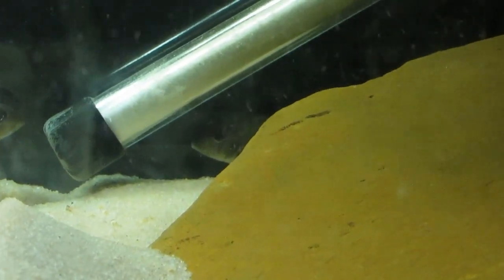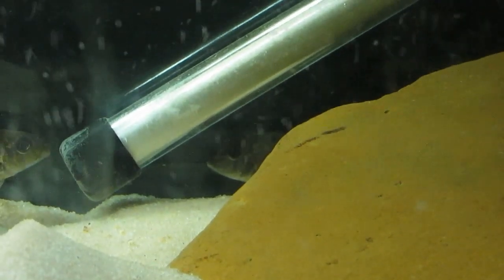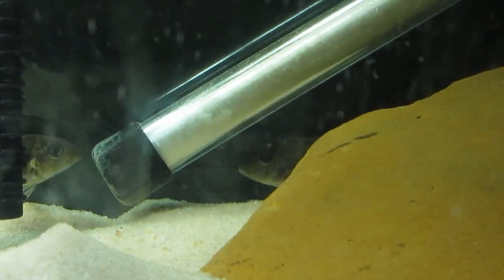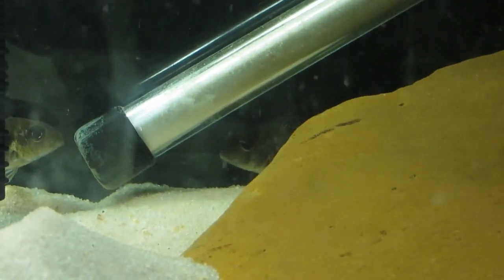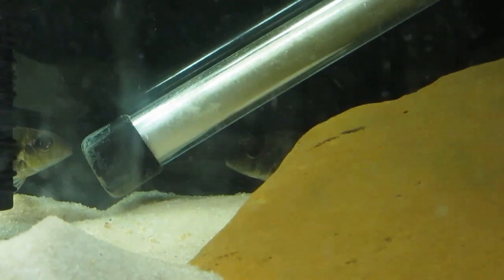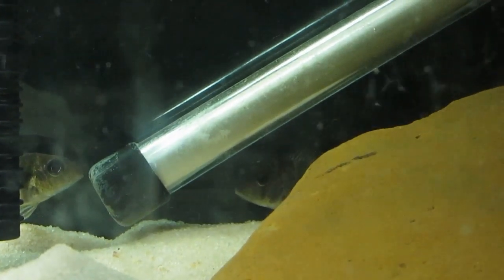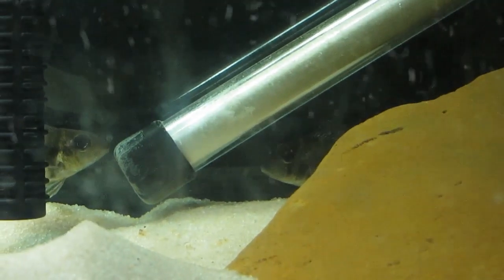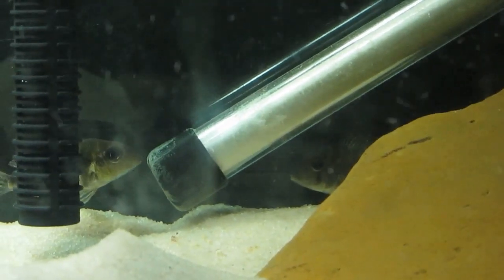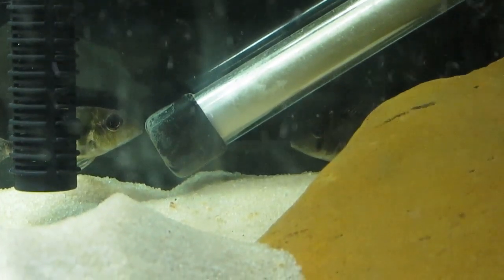But really excited about these guys. As I said, they are F1s. First F1s I've dealt with. So super stoked about that. They're still a little shy. I've been spending quite a bit of time sitting in front of this tank and also having the camera in their face for going on almost 12 minutes now. Jeez, why do I make such long videos? But it's helping them out quite a bit. They're coming around.